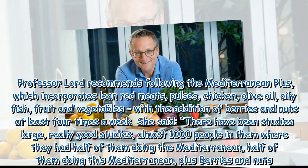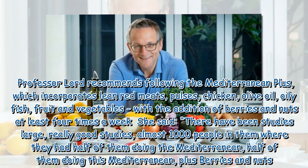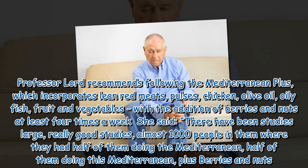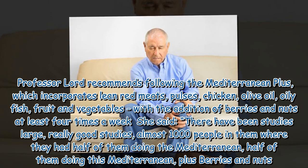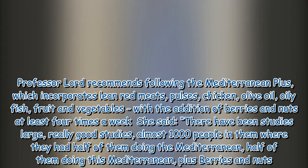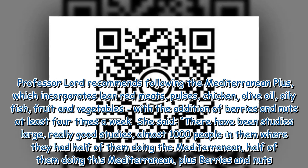Professor Lord recommends following the Mediterranean Plus, which incorporates lean red meats, pulses, chicken, olive oil, oily fish, fruit and vegetables, with the addition of berries and nuts at least 4 times a week. She said, "There have been studies, large, really good studies, almost 1,000 people in them, where they had half of them doing the Mediterranean, half of them doing this Mediterranean plus berries and nuts.